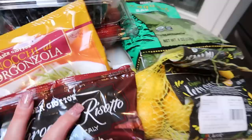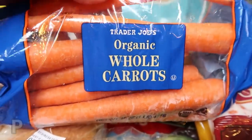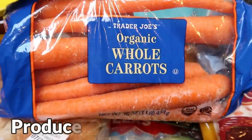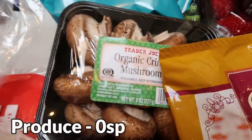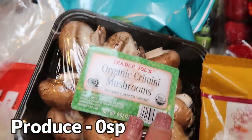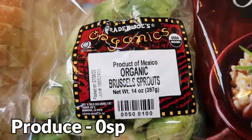And then everything else that I picked up is produce. So some organic whole carrots for a couple of recipes. These are so affordable at Trader Joe's. I just peel and chop them myself. And then I also grabbed some organic cremini mushrooms here. I needed mushrooms for a recipe. Also Brussels sprouts for a recipe.